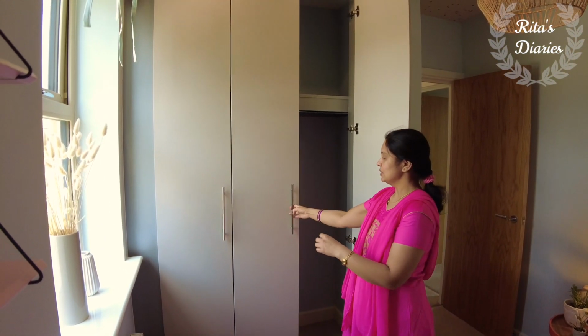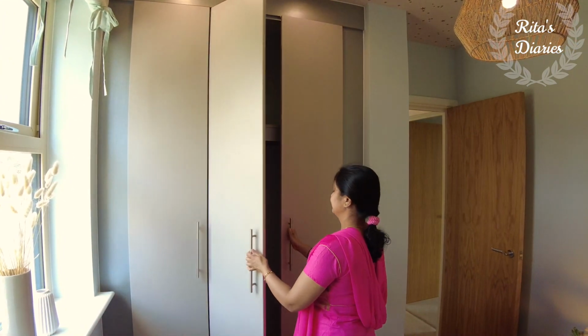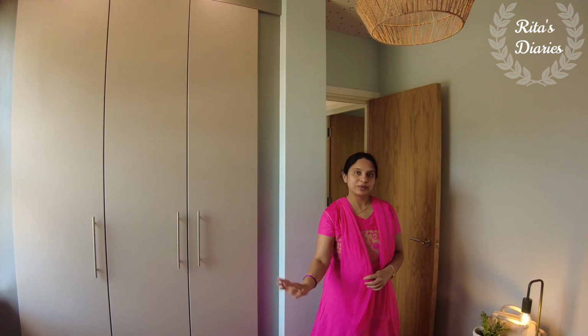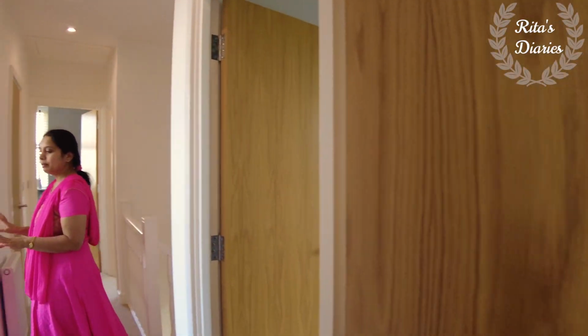I really like the idea of these inbuilt cupboards even in the smallest room. Just look at it, height wise, it's quite big. And the way they made it, it's not spoiling the room space actually. It's going inside. So these kinds of bright ideas are very much required in the house.